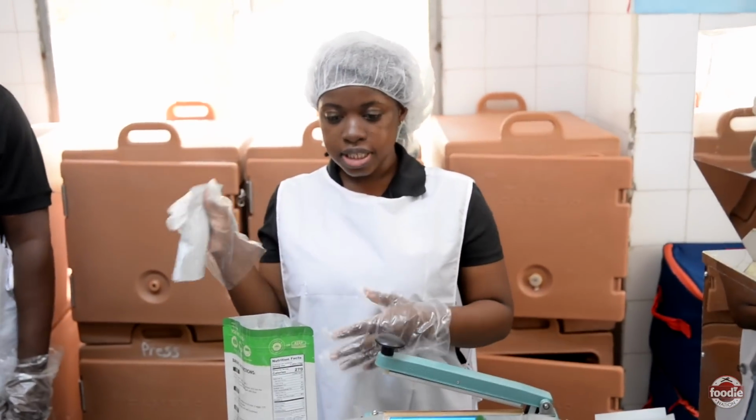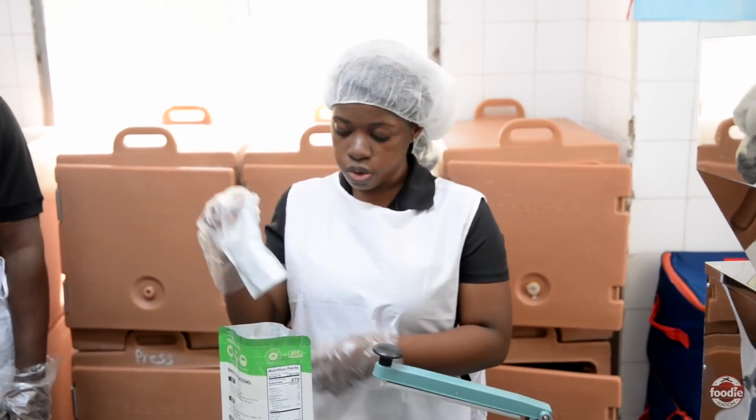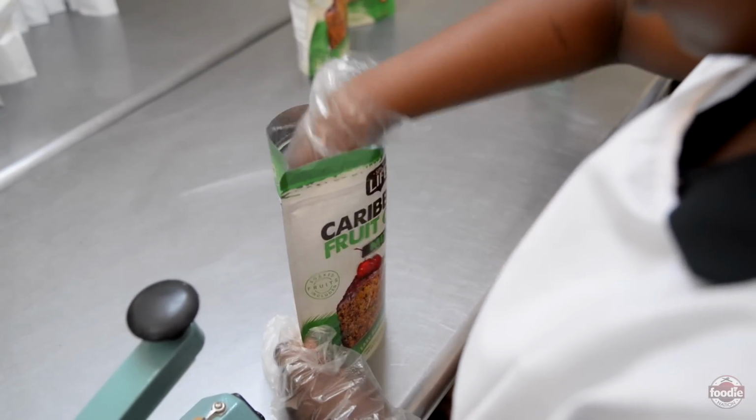So we're now going to seal. So we put the packet that's sealed and clean already with the fruit, and we just drop it in, and then we double seal it again.